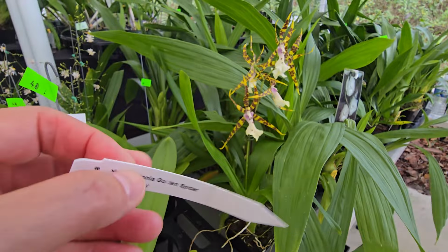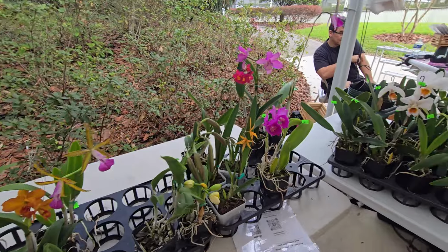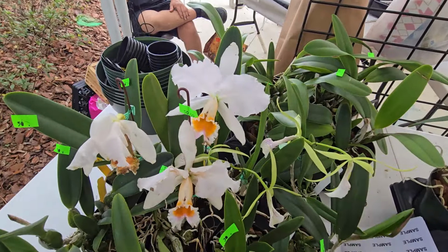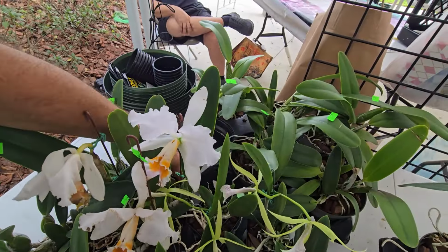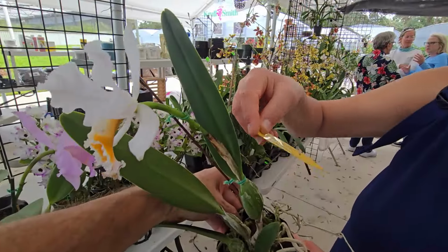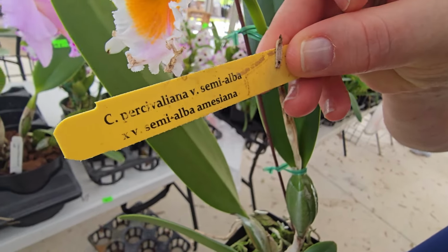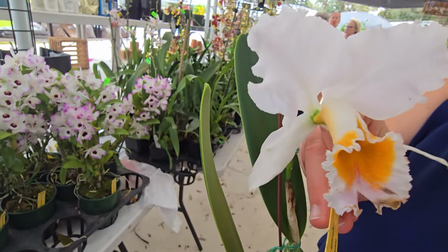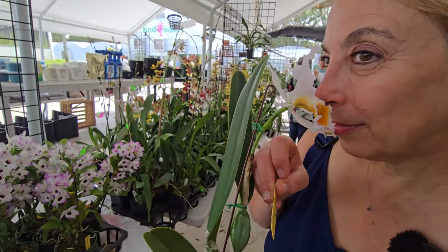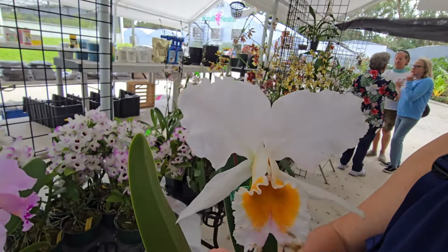It's in the Vanilla group. It was Neofinetia falcata. Now it's Vanilla falcata. This is called the Samurai Orchid in the morning. That is a huge clump. Isn't that beautiful? It is. I know the flowers are wilting away. So soft, so pretty, the smell. Very nice, right? Yes.